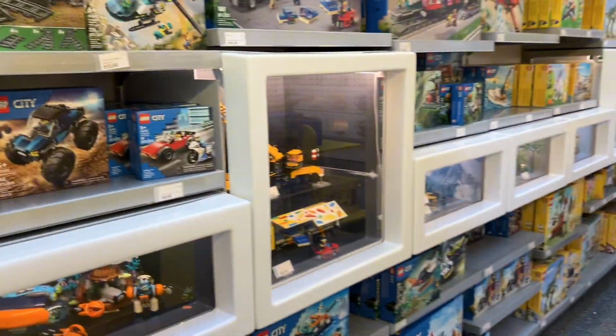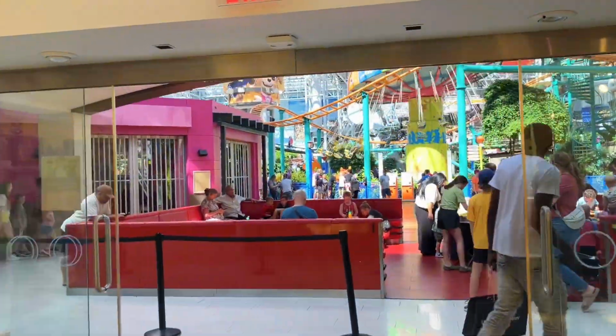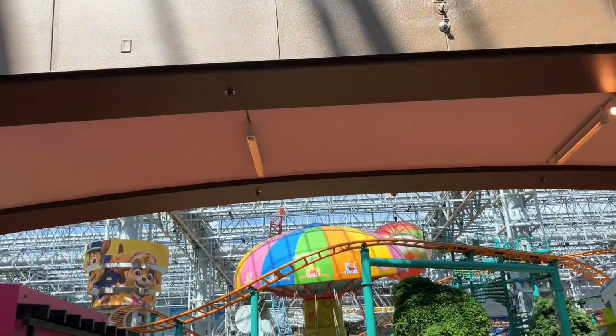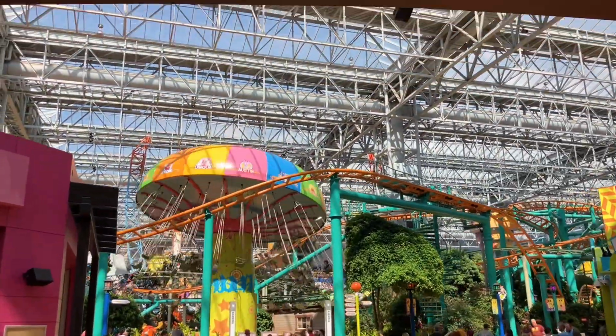Somewhere there should be like a roller coaster somewhere. I'm so tempted. Okay, we have the Hogwarts thing, and then there's a roller coaster underneath. It's so cool. I gotta get back into the theme park. I'm gonna spend money, and I don't want to spend money because this theme park's already expensive. So let's go back into the theme park. Get me away from the Legos.